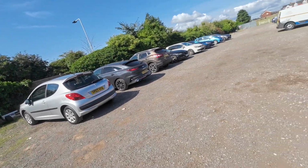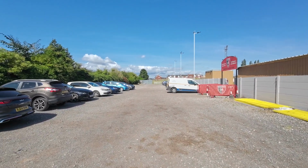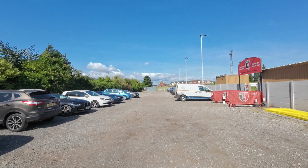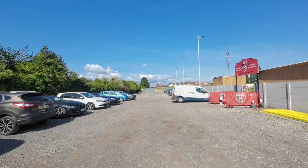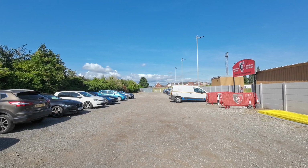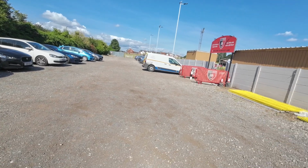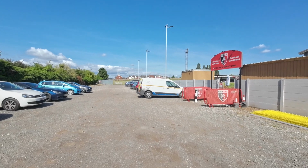So I've just parked my car up. I'm going to turn you round, and let me just, I've not seen the changes yet. So this is the car park as you drive in, where those, you can see them gates up there, look. So you drive in, this car park holds about 30 cars, and it's still gravelly, and this has not changed. But the changes are inside.